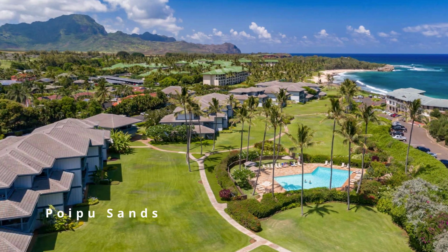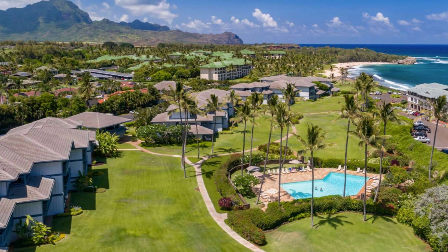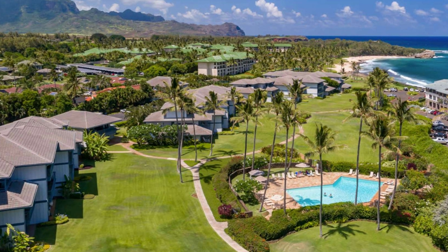Makanui condos also rarely come up. There's one on the market today for $1.2 million, 2-bedroom, 2-bathroom. Poipu Sands is one of the communities that's going to have the most oceanfront views. It's a long, thin community that kind of starts looking at the Grand Hyatt and extends towards Pe'e Road. Poipu Sands has 2-bedroom, 2-bathroom to 3-bedroom, 3-bathroom condos. They sell for between $1.44 million to $2 million.